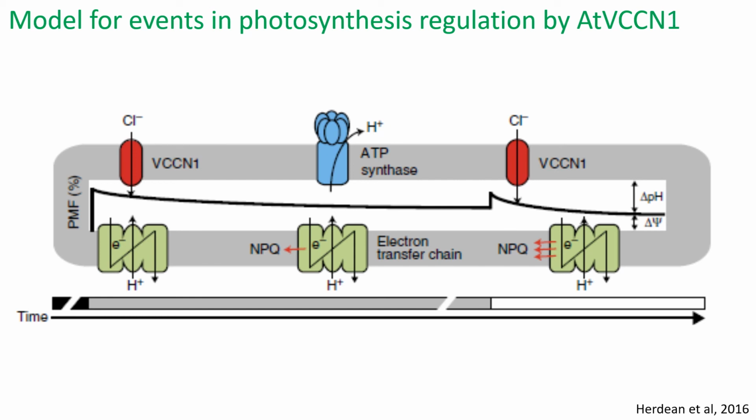However, this also leads to the chloride channel opening. So chloride ions keep on coming in, and then the delta psi keeps on decreasing and an increase in delta pH occurs. And that affects both the NPQ and the photosynthetic yield of the plants.